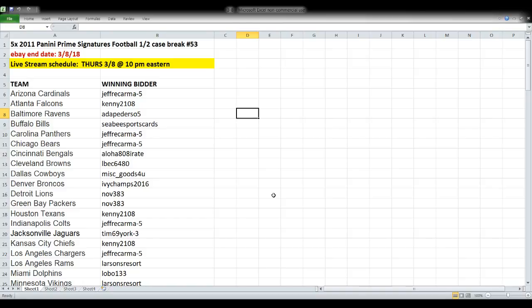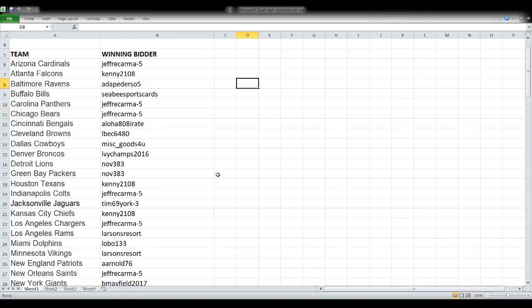So first up tonight, our 5 boxes of 2011 Prime Signatures football. It's a half case break. It's break number 53. It ended tonight, March the 8th. We're live streaming it tonight, March the 8th. Our team names are on the left, winning bidders across from it on the right-hand side.